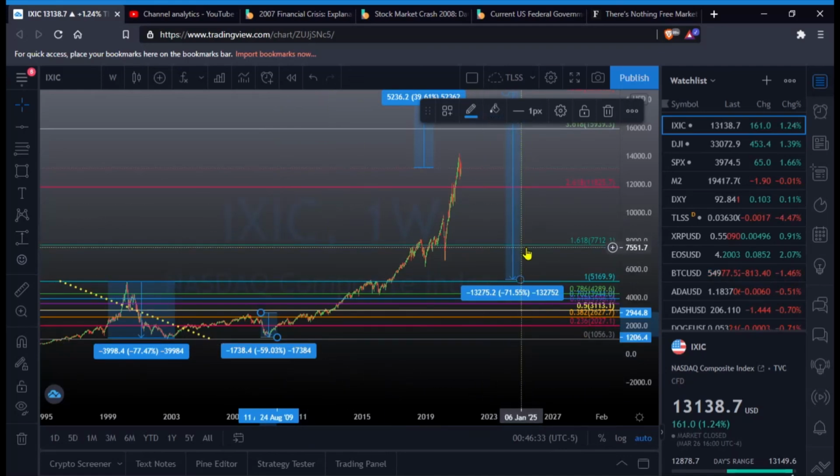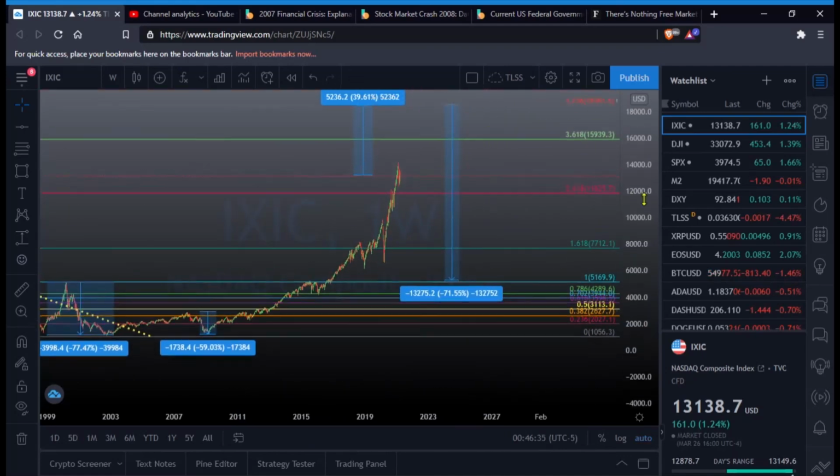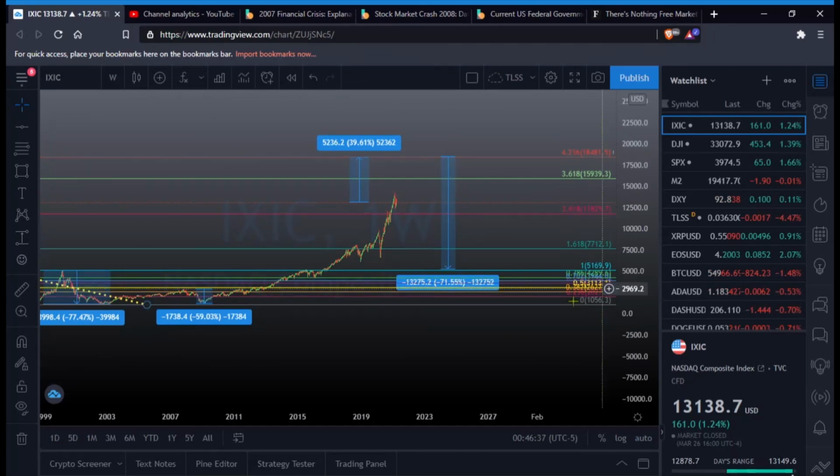This is going to be what it is. In my opinion, this isn't financial or investment advice. It's just my opinion on what it's going to be. And then it's going to be Joe Biden and cryptocurrency that comes back and saves it.